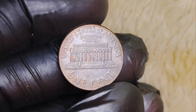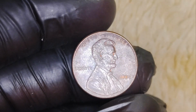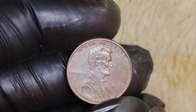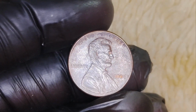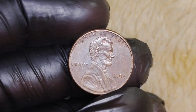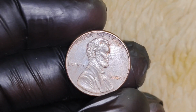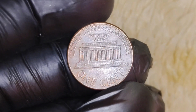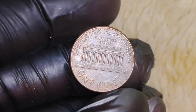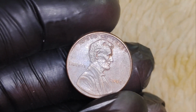But what really drives the price sky high is the potential for error coins. Some 2008 No Mint Mark pennies have been found with striking errors, such as off-center strikes, double dies, or other minting mistakes. These errors make the coin even rarer and more desirable to collectors, pushing its value into the millions. Experts in the coin collecting world agree that the combination of rarity, historical significance, and errors is what makes the 2008 No Mint Mark Lincoln penny so valuable. A perfect, error-free penny might sell for thousands, but when combined with a rare minting error, the price can soar to a staggering $1.6 million.